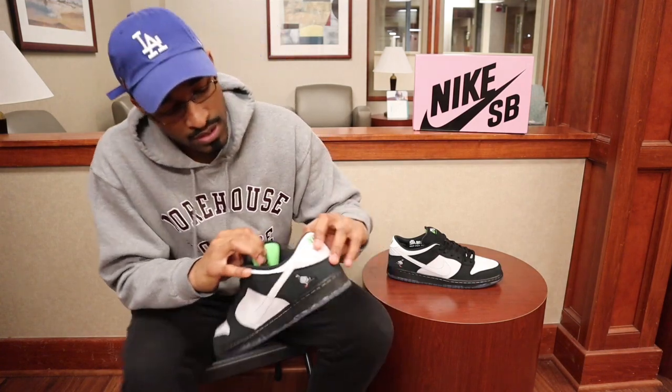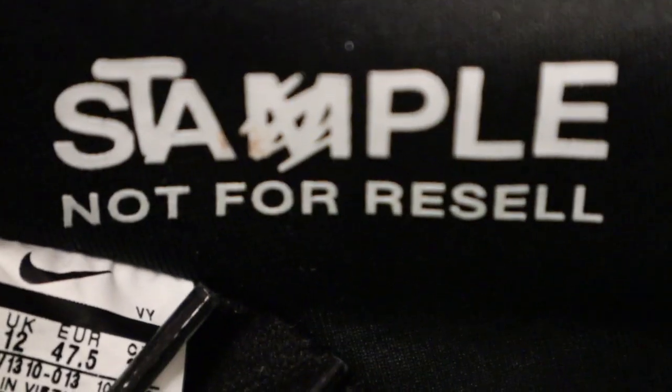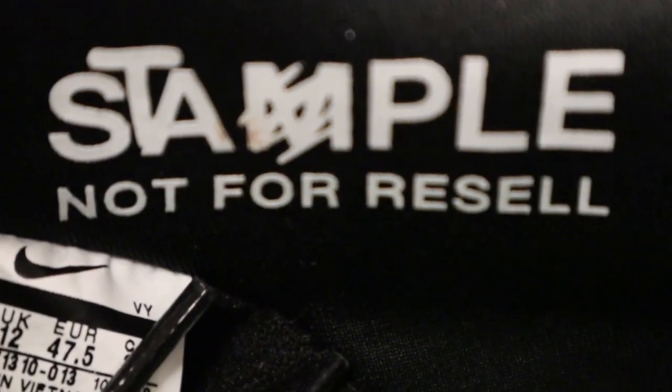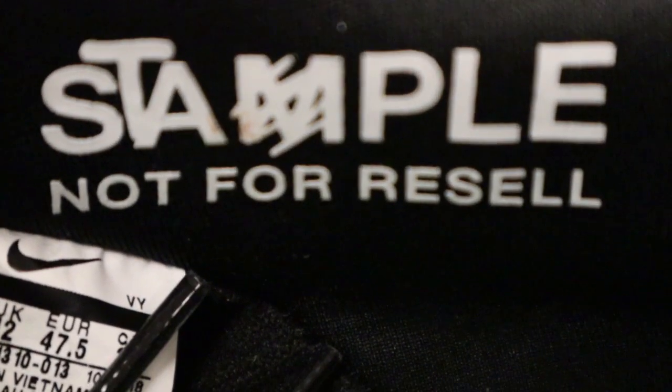and here we are today with the shoe. So on the inside, you can see, as most samples come, they have sample written on the inside. So since it's been modified, if you can see, it's been modified here, the M in sample, it reads sample, but the M has been crossed out and replaced with a T to read Staple, not for resale.